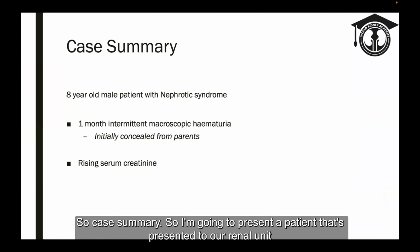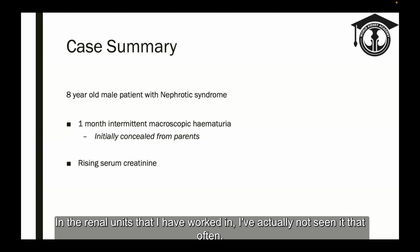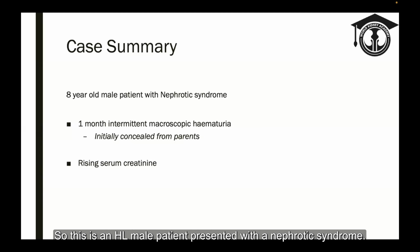So our case summary. I'm going to present a patient that presented to our renal unit in 2015. Whilst we know that IgA nephropathy is one of the most common glomerulopathies, in the renal units that I have worked in, I've actually not seen it that often. So this is an 8-year-old male patient presented with a nephrotic syndrome.